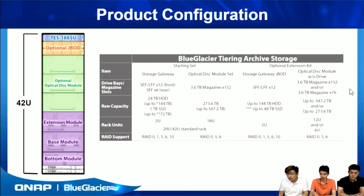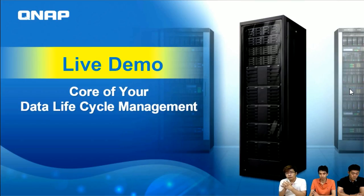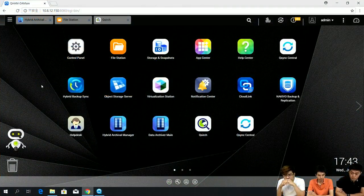Now it's time for Joe to do the demonstration and tell us how we can use the BlueGlacier and how we can do the configuration in the apps. So let's go into the computer. Okay, let's get started from QHAN.